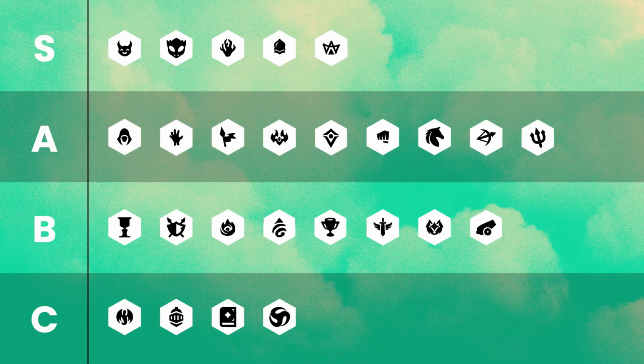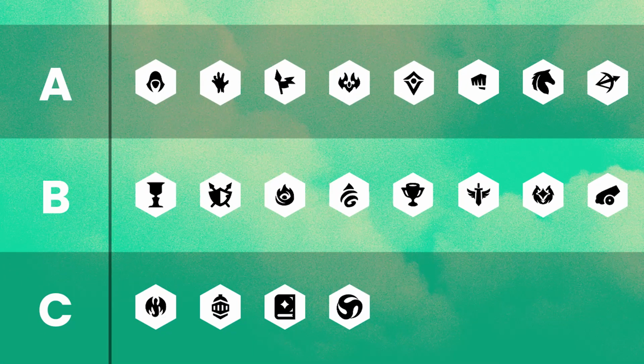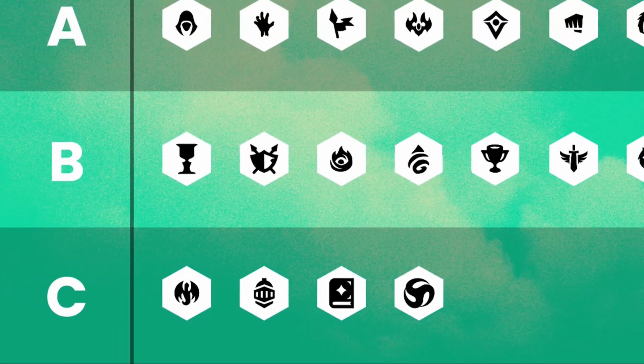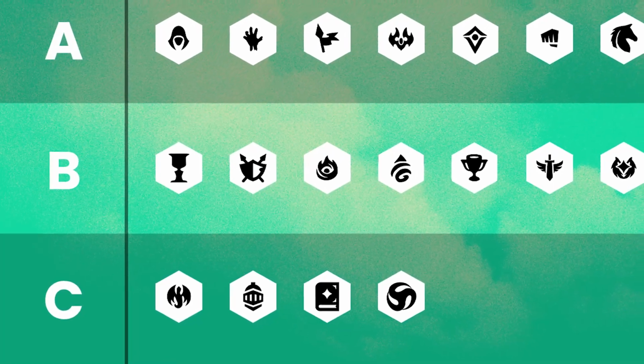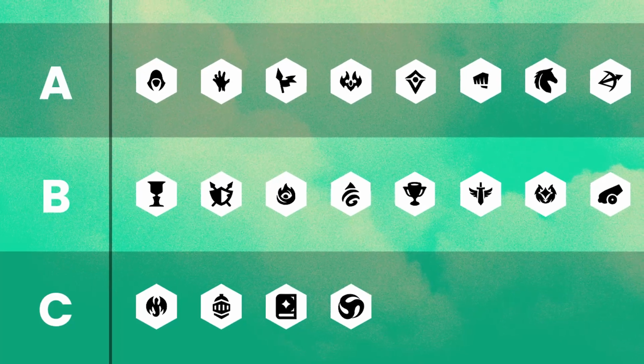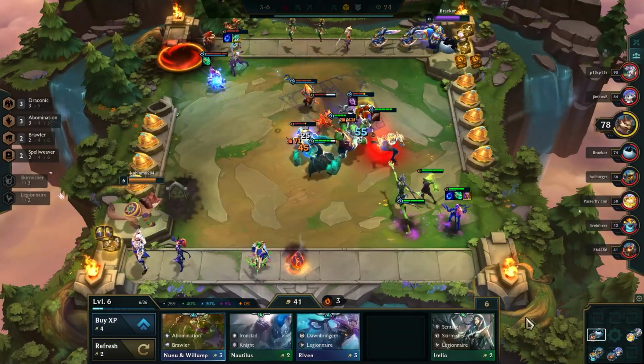Now we move on to the last tier, C tier. This tier consists of Draconic, Knight, Spellweaver, and Renewer. These synergies in C tier are not unplayable, but they are heavily situational or don't provide as much value as traits in the other tiers. At the top of the C tier, we have Draconic.